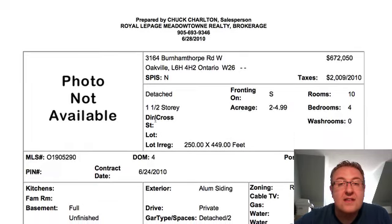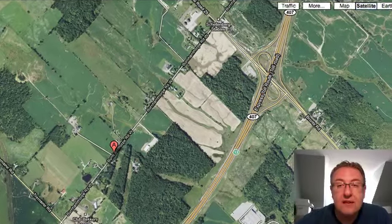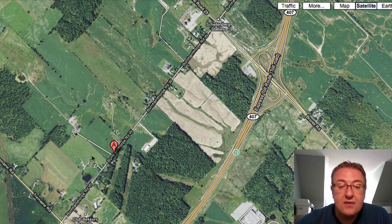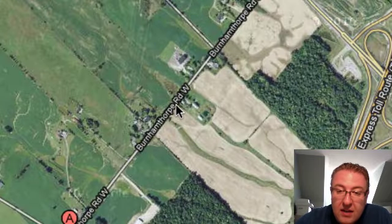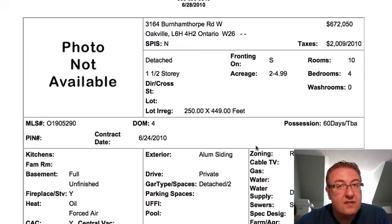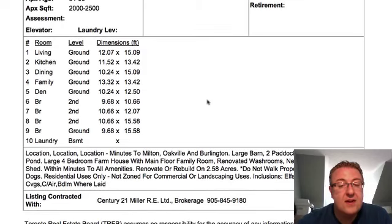Burnhamthorpe is our last listing. It's a country home, about half a kilometer west of Bronte, so it's east of Tremaine, west of Bronte. Google Maps got it wrong. It's actually this little plot of land right here, 2.58 acres. There are some buildings there. Development potential's there. It's a little close to the 407, so you will hear some noise. But overall, I think it really depends on how the house looks. I think the land is probably worth at least $500,000, and it comes down to who's going to buy it and are they going to rip the house down?